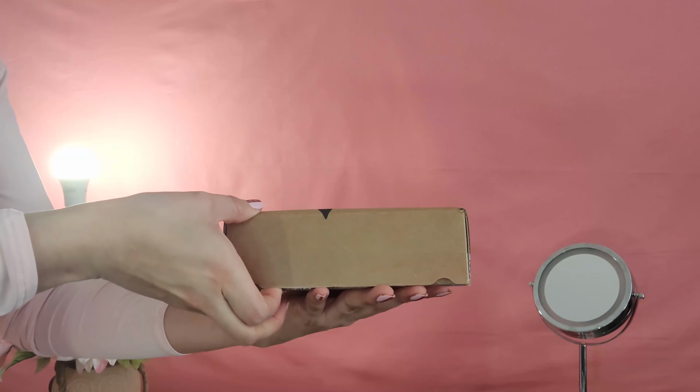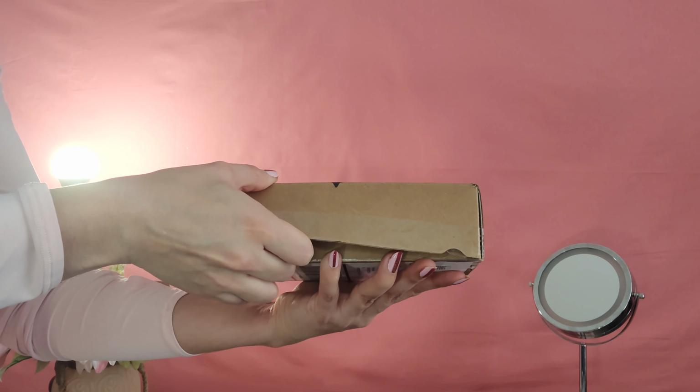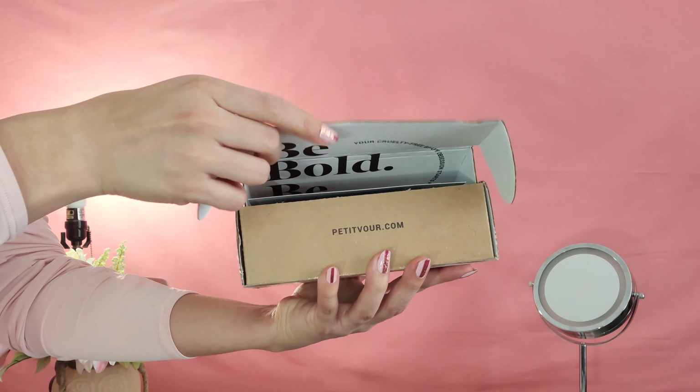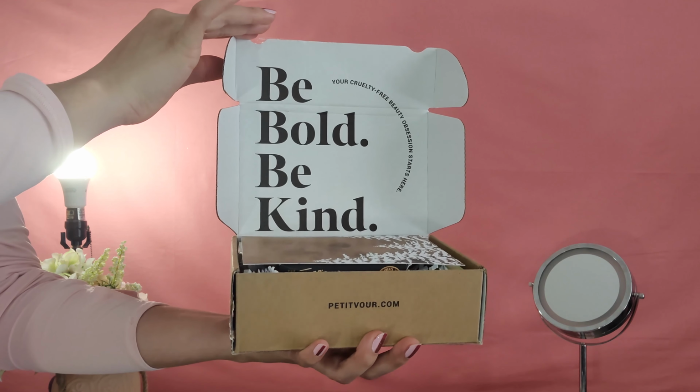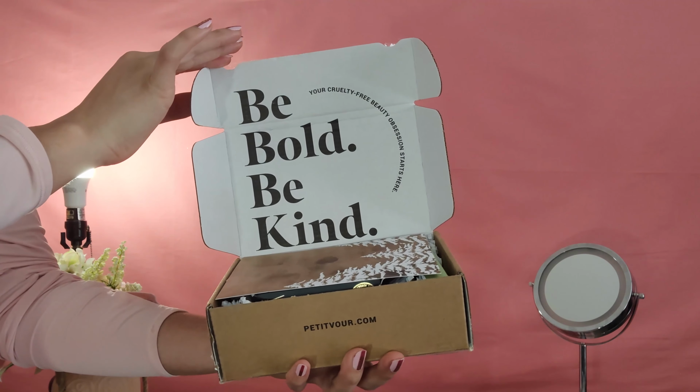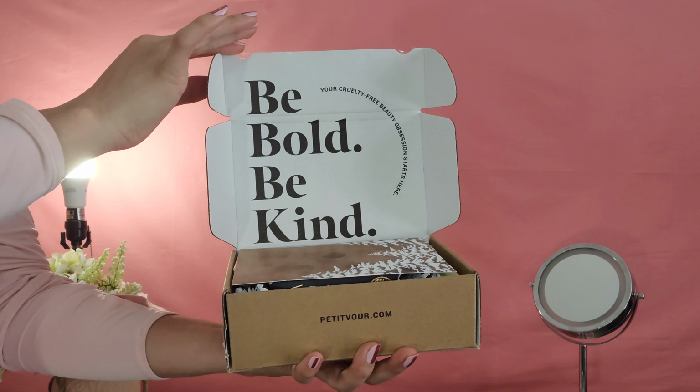So obviously when you open it, it has this really great quote, "Be bold, be kind," super important if you ask me in the age that we are living in. And then it says, "Your cruelty-free beauty obsession starts here." So I'm very excited about this. I've already been obsessed with clean beauty, but I just wanted to check this subscription out because I feel like it would introduce me to a lot of new brands that I haven't heard of and new products.